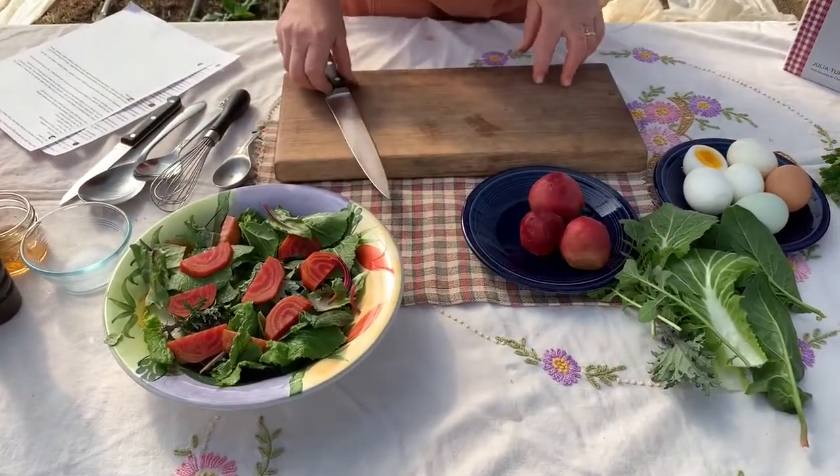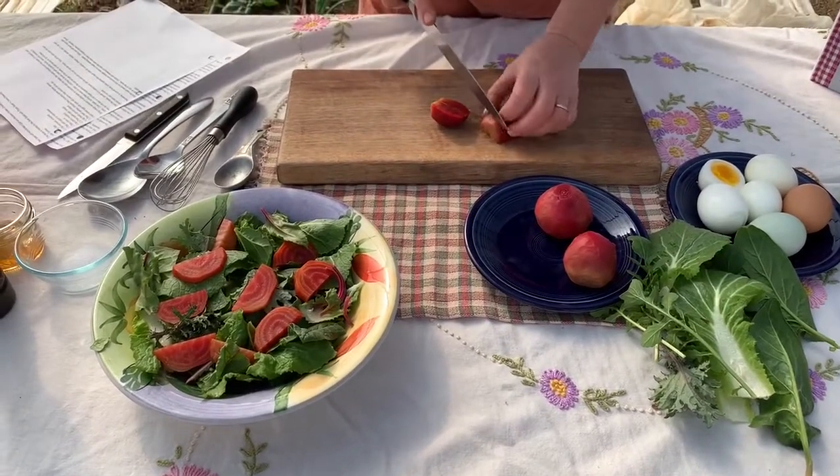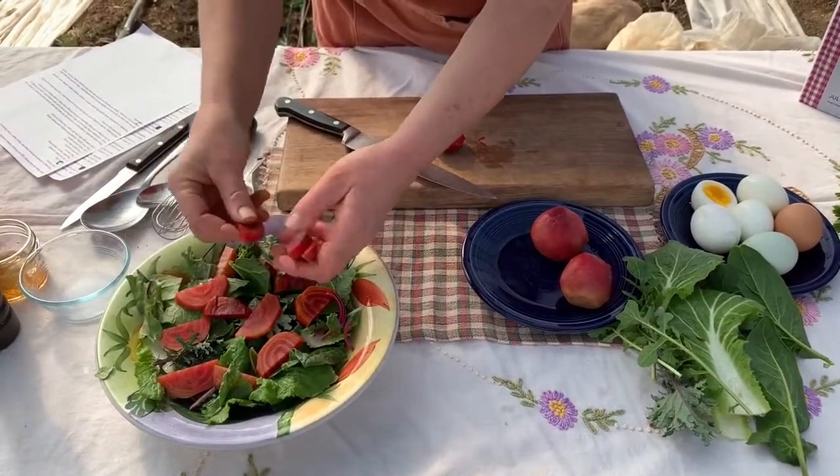Okay, there's our beautiful beets. Maybe one more. Maybe we should do one more. They're so good. They're sweet. Look how pretty.